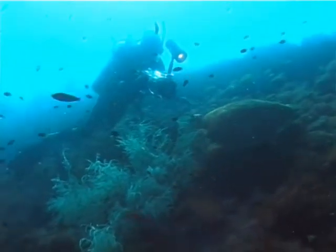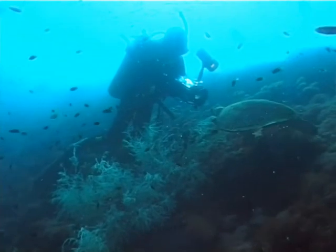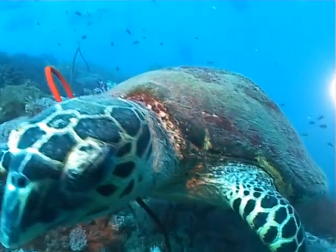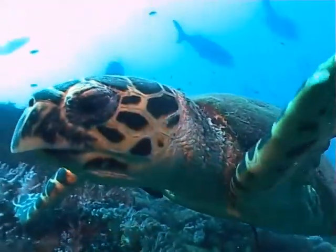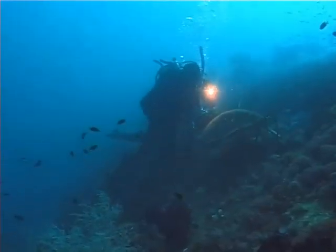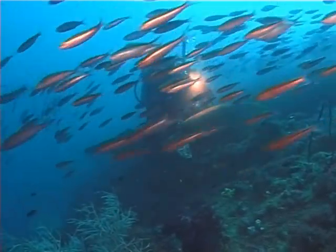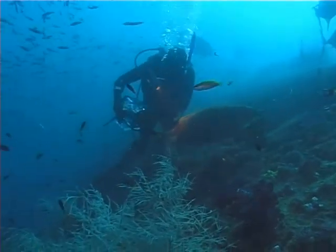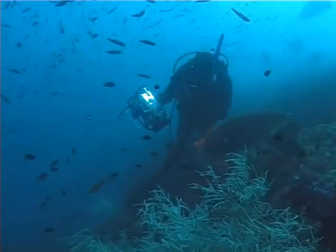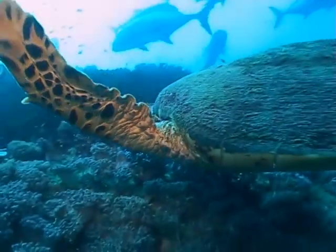I'm not the only air-breathing creature here. A hawksbill turtle is busy feeding on invertebrates. Hawksbill turtles have been hunted to almost extinction for their beautiful shells. But this little guy has nothing to fear from me. His problems are the resident sharks. Every time he leaves the safety of the wreck to surface for air, he's vulnerable to attack.